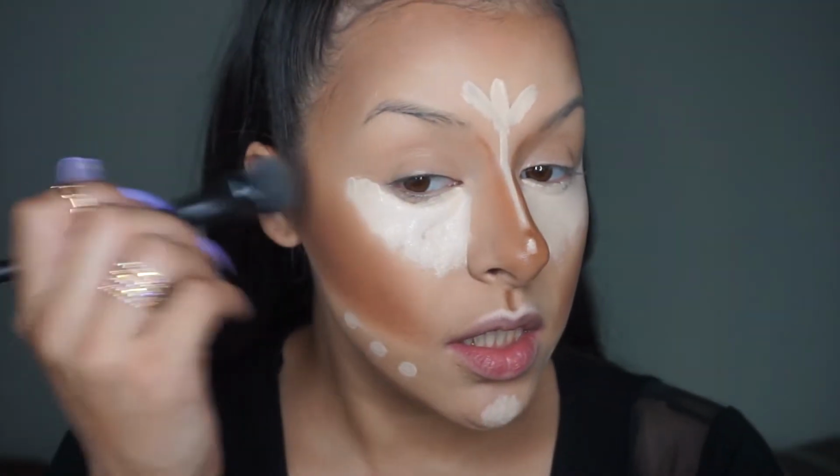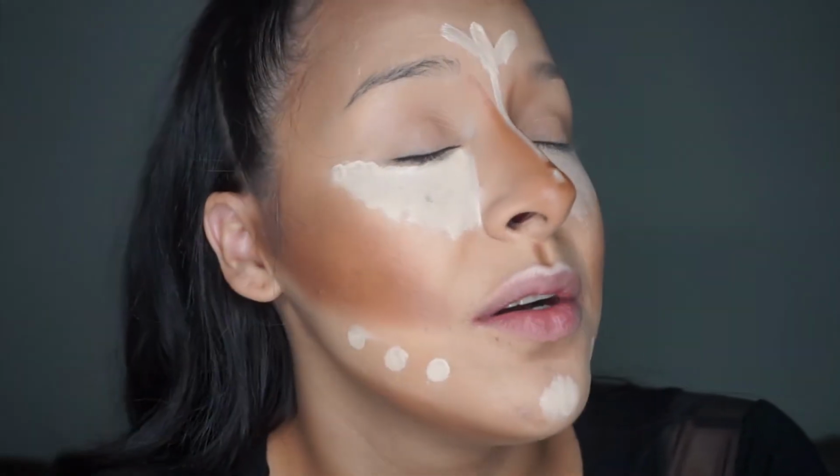My arm hurt. Whew. Contouring is not for the basic bitches. This shit hurts, bitch. Hold on. Okay.